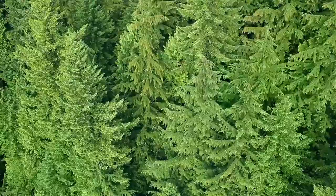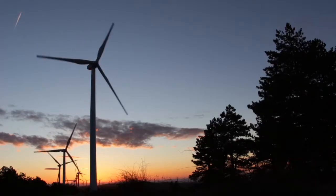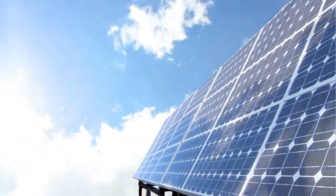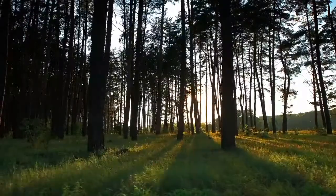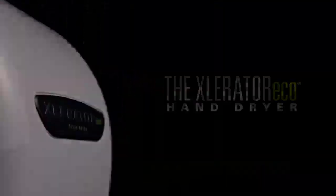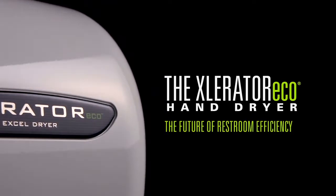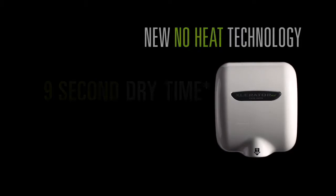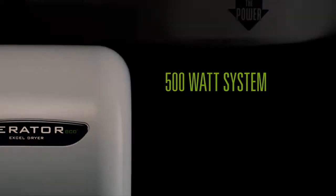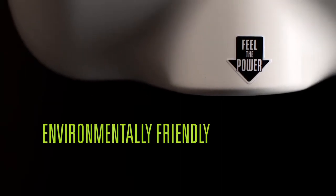The future depends on green technology, on innovations that shape the way we live, the resources we consume, and the impact we make on our environment. The XLERATOreco hand dryer sets a new standard in hand drying efficiency and sustainability. Its new no-heat technology dries hands while using only 500 watts of energy, making it one of the most energy efficient and environmentally friendly hand dryers on the planet.